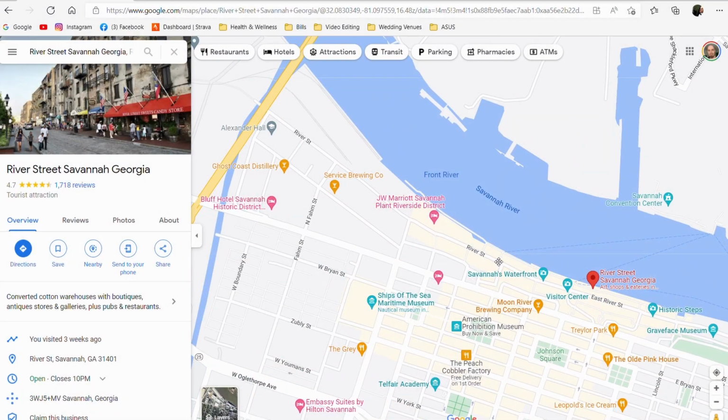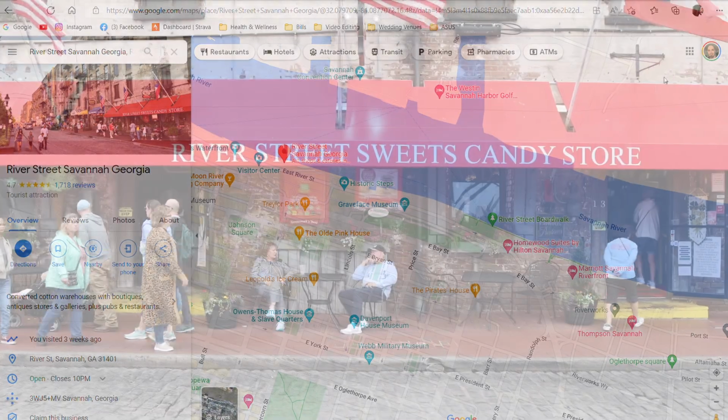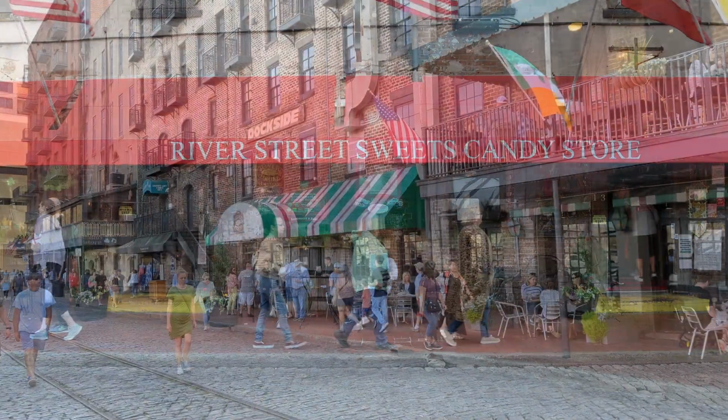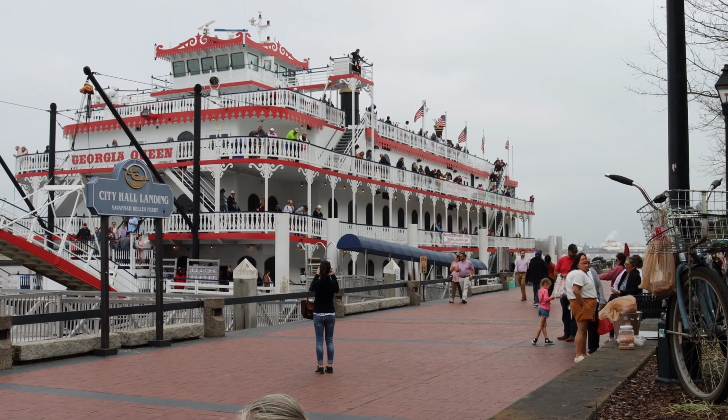The more historical side is the northeastern side of Savannah, Georgia, where some of the old candy shops are, some of the old taverns, some really nice hotels. And that's where you also pick up the boat if you want to go on a boat tour. We didn't go on a boat tour. It probably would be a lot of fun. We just didn't have time to do it, but that's where you would kick off for that.